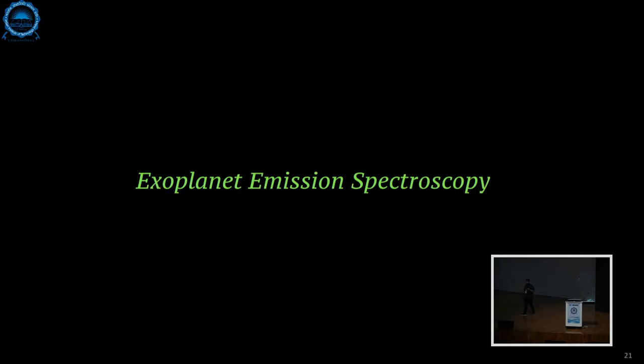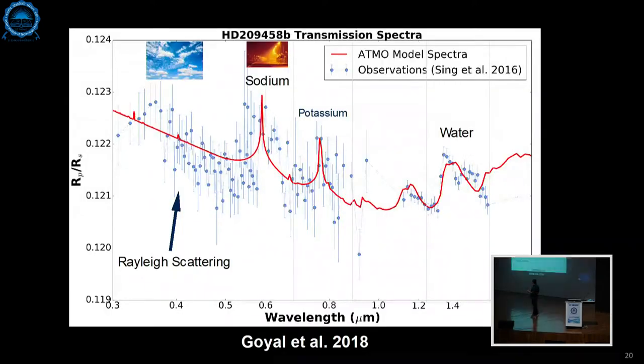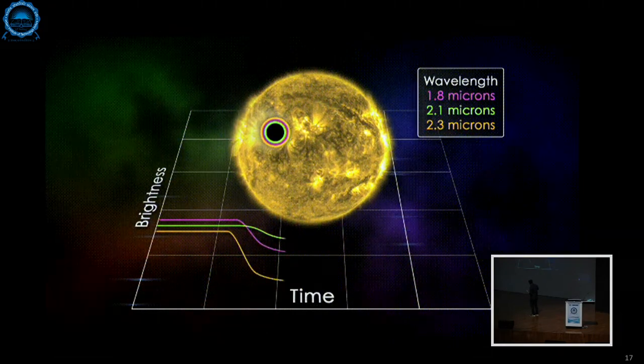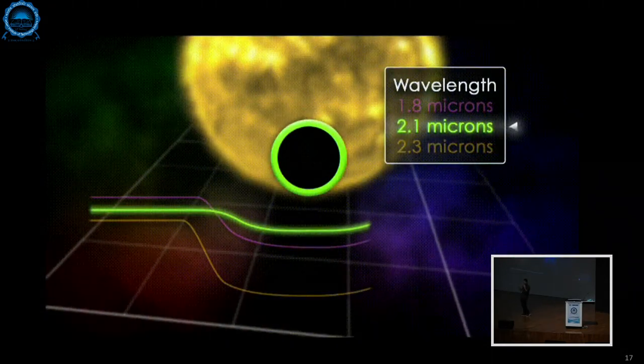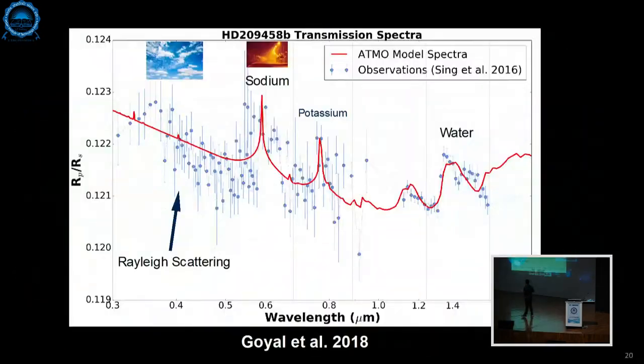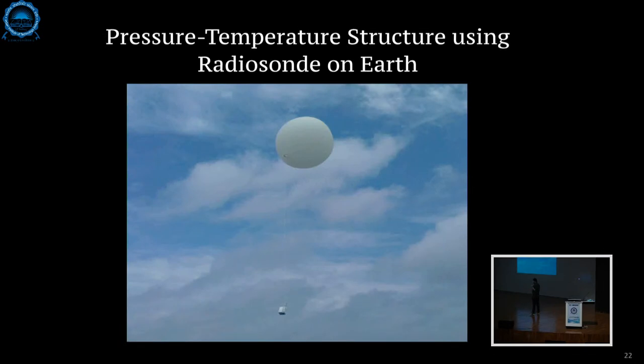Now, what I was talking about was basically exoplanet transmission spectroscopy. In transmission spectroscopy, the geometry is that the planet comes in front of the star, and you are looking at the change in the radius of the planet as it is coming. But there is something called emission spectroscopy also. In transmission spectroscopy, it is generally favored to detect what molecules are present in the planet's atmosphere. But one of the important things for a planet's atmosphere is the pressure temperature structure.